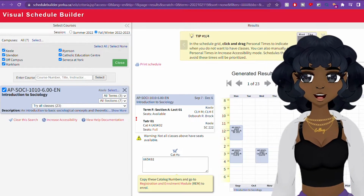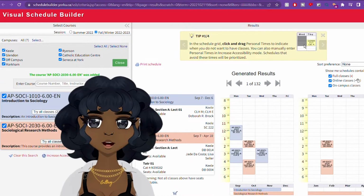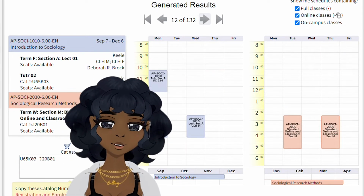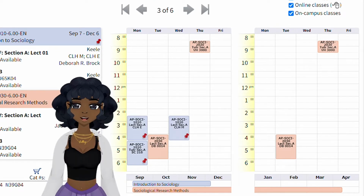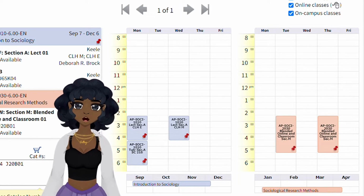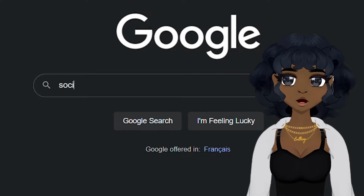So this is exactly how your schedule will look, just so you can get more of a sense of how this works. Here I included 2 classes. If I want to play around, I click on the arrows and it generates different available classes for me. If you click on a specific class, it will pin it down and change the other classes around, and vice versa. Maybe I want this class to stay where it is and change around the other one. So this is exactly how Visual Schedule Builder works.